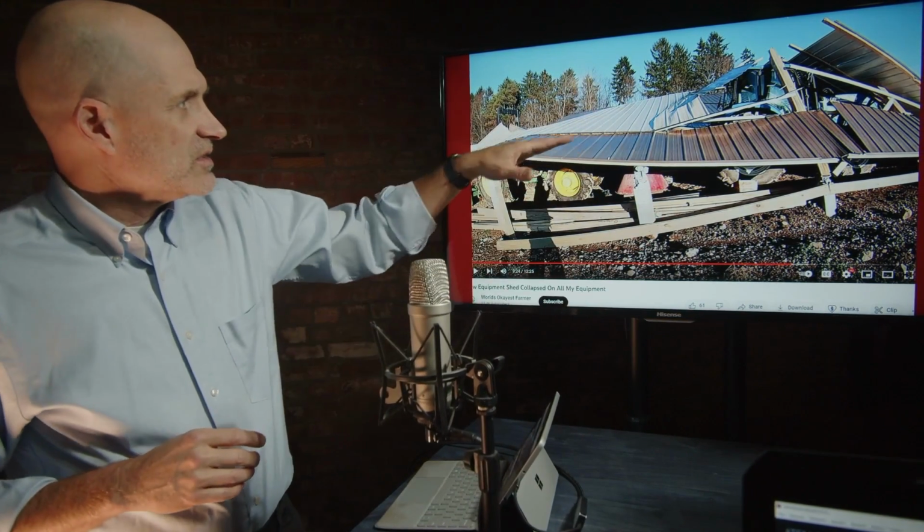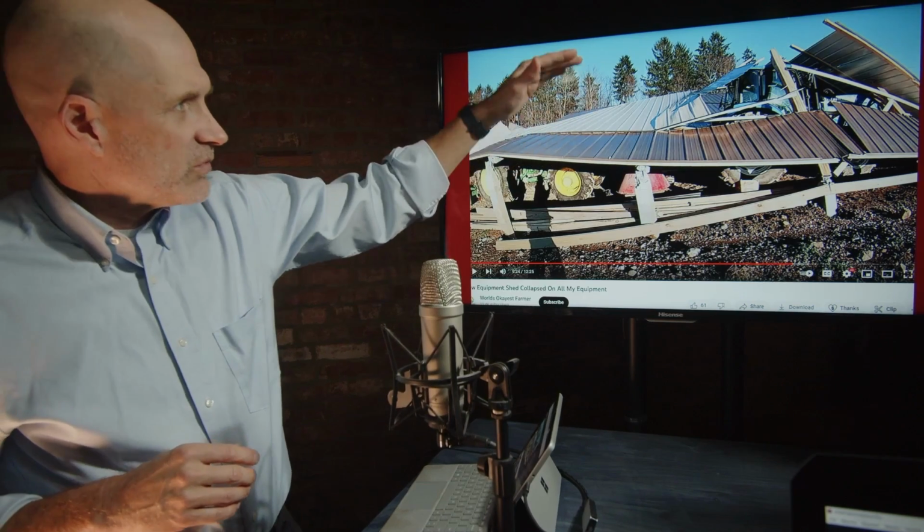The New Holland tractor damaged, all of his equipment inaccessible under this, and you can see the new steel. This is the side of the building, not the roof, collapsed down on top of the equipment, causing all the damage. Just should never have happened.